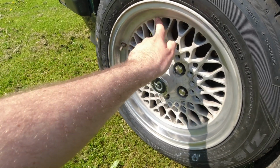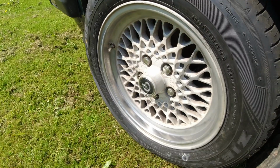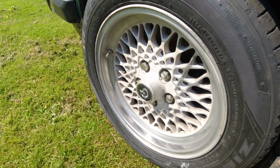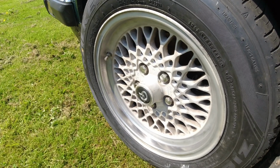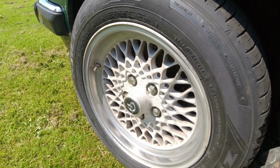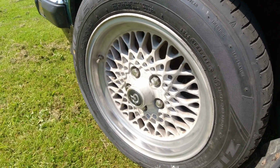And the inside here, I could do a masking line and paint it a silver metallic or something, and then do that. But let me know what you think down in the comments below, what you think would look nicest. I haven't decided yet. The wheels always do make the car, and I think having nice shiny wheels, because this is a beautiful style of wheel, I love these, would look very, very nice.